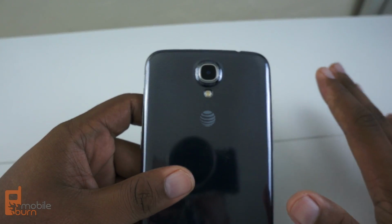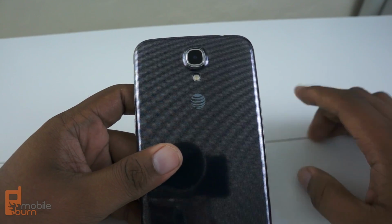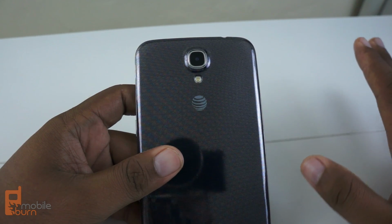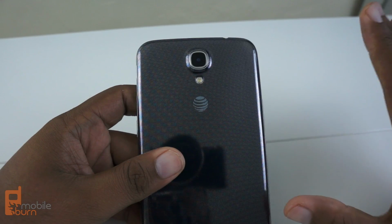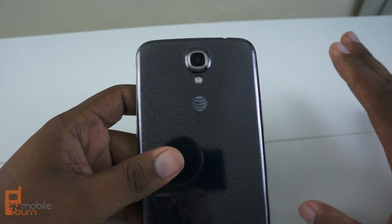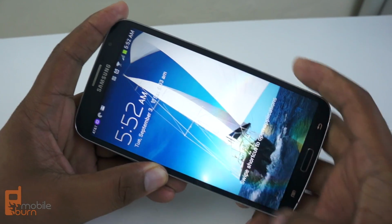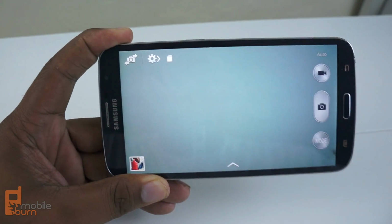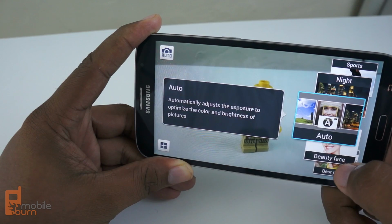Now the camera, if you look at it as a phone camera, it's not the best out there. It's good, it's decent, it's passable. It's going to be pretty noisy in low light photos. It's not going to do much when you have the LED flash. But I will say that in sunlight, it's obviously a decent camera, and there's a lot of camera modes on here. Like you've seen in the past with Samsung devices, they really go out of their way to make the camera dress up with a bunch of different shooting modes.